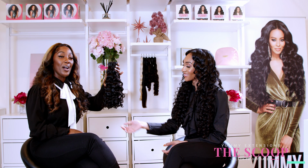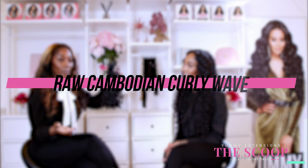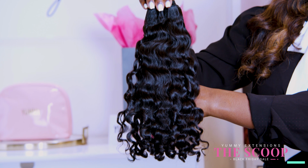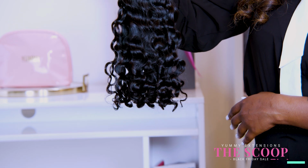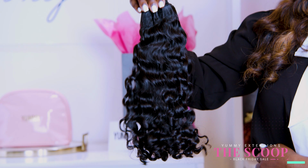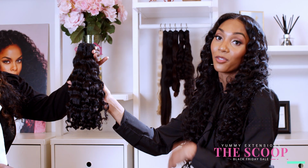And getting into our curly collection with yummy extensions, we're gonna start with our raw Cambodian curly wave. The name fits the description so well because as you can see from the top, it does go into that deep wave and then it formulates into those beautiful ringlets towards the ends, full from root to tip, just like all of our yummy extensions here. So with the curly wave, the curl pattern on this is gonna mimic a 3A, 3B curl pattern.